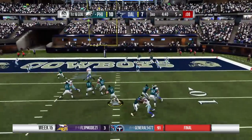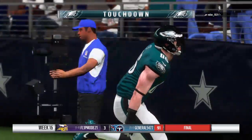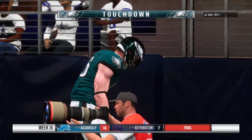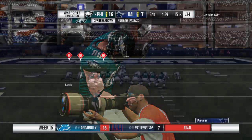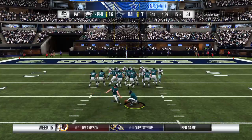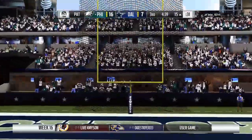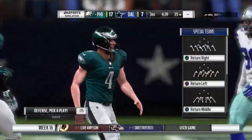Throwing is Wentz. Got a man open. It's Ertz. Touchdown, Philadelphia. Zach Ertz, his 4th touchdown on the year. And the Eagles add on to their lead. Elliott good on the extra point. And the decision to just kick the extra point winds up successful.